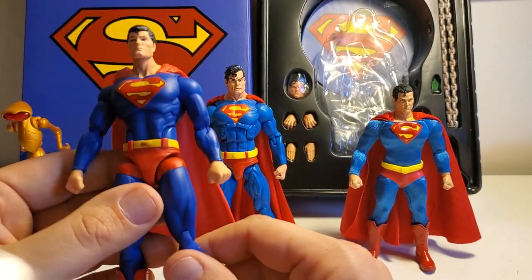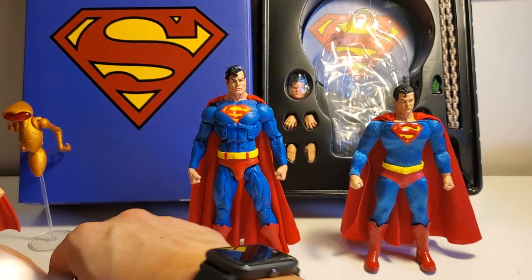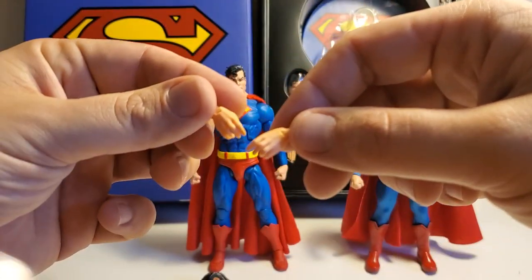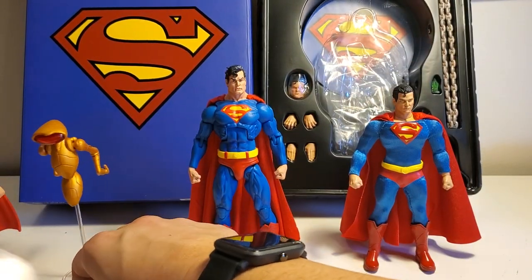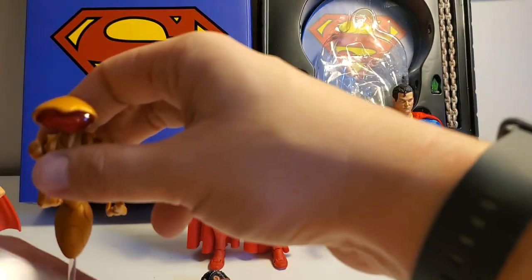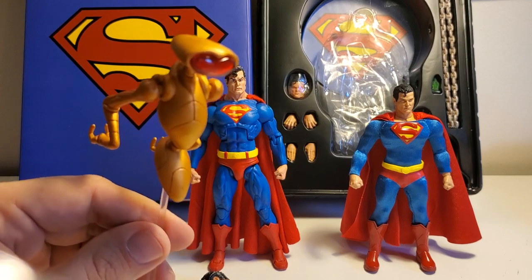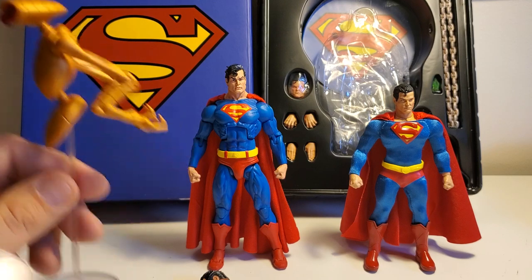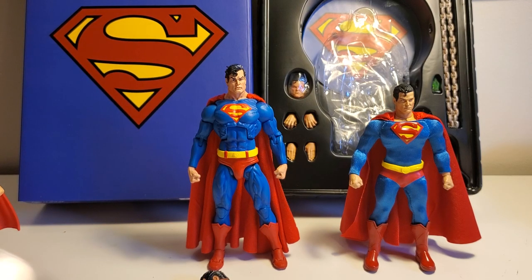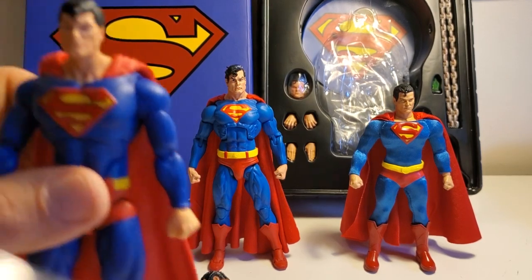So, what else is cool about this guy? You get a couple accessories. You get two open hands for when he's flying, and he comes with Fortress of Solitude helper Kelex, which is his robot helper, keeper of the Fortress of Solitude. So that's fantastic. That's a great accessory. So DC Icons, I mean, they almost had it. They almost had it. They just made him too small. Oh, and let's talk about the sculpt here.